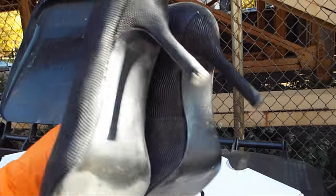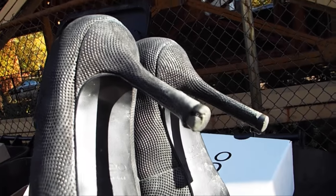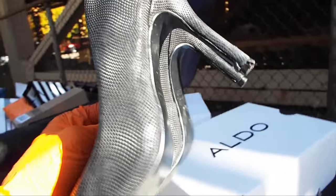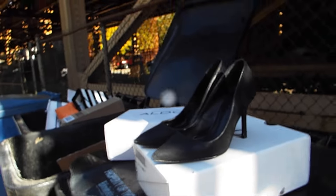Aldo boxes and a pair of black shoes by Aldo. What a coincidence. Look at that. These are made in Brazil. Doesn't have a size on it. And as you can see right here, the little heel has a little crack in it. But for the most part, these are some really cool shoes. I can't fit them, so I'll just leave them right there for somebody.